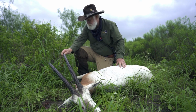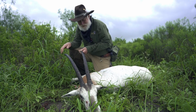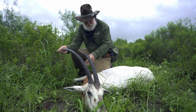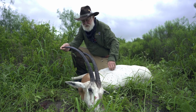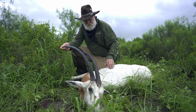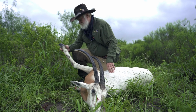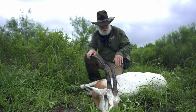I've dealt with these animals a little bit in the past, but it's been a long time since I've dealt with any of them. But that is an absolutely gorgeous bull. Love the color. These things were originally called the White Oryx of the Sahara, which is where they're from. If you look, their feet are not real big, but they're kind of flat, so they have a tendency to be able to walk on the sand.